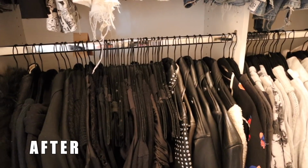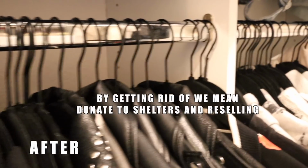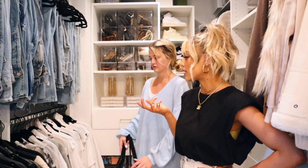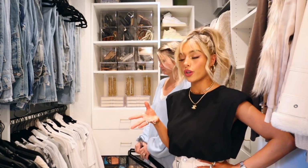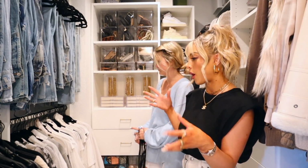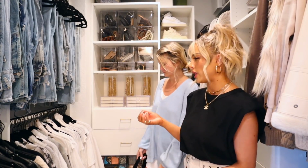Like she said, it's still a full closet. We got rid of so much stuff, but it's still pretty full. So it's good to have the stuff categorized so it's less overwhelming and you don't lose stuff in the shuffle. Yeah, and I feel like you can get more use out of your clothes when you're styling because it's more organized and properly laid out, so you know where to grab from and where you need to grab from more.